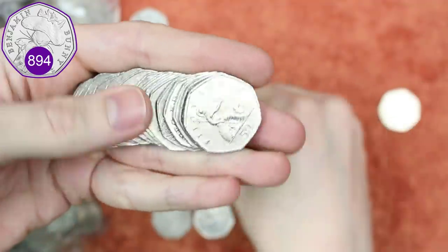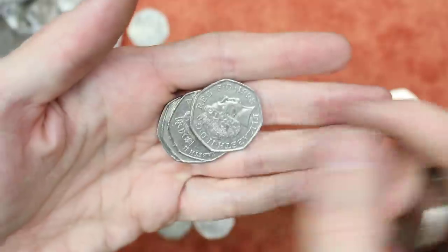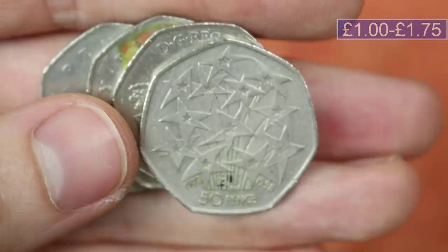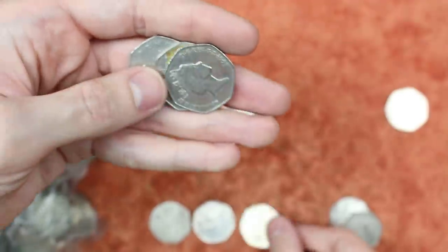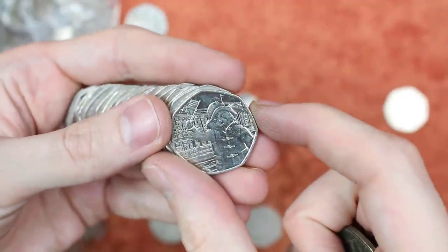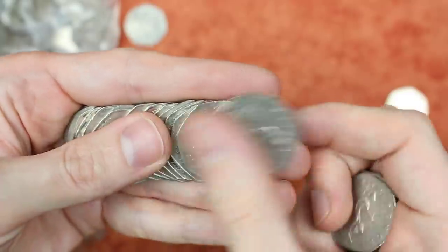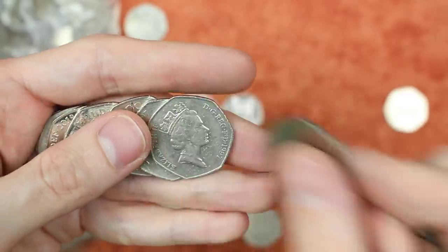Oh, there you go, Benjamin Bunny. Get him on the counter. Got the UK's entry into the EEC there. That's a nice one to find. It's slightly more than face value. We're still finding those grim coins. Let's hope that this is someone's collection. Maybe they had a Kew Gardens. Paddington Bear at the Palace. Very cute. That's 2017 Shield. That's a keeper.